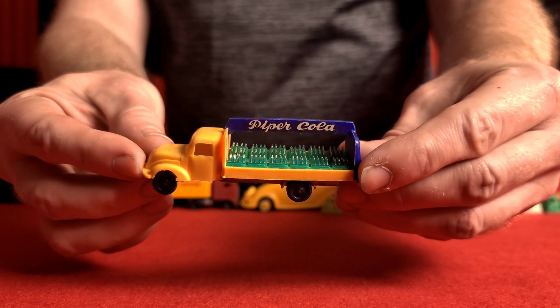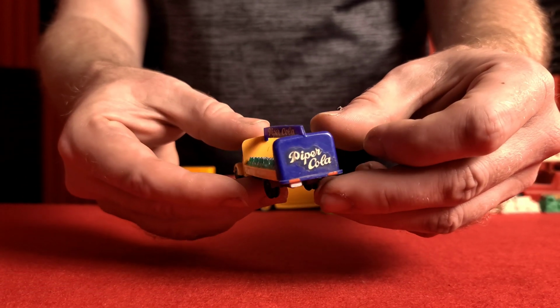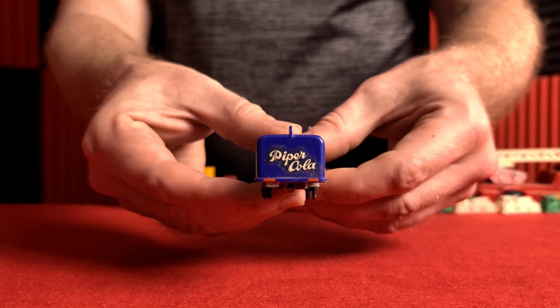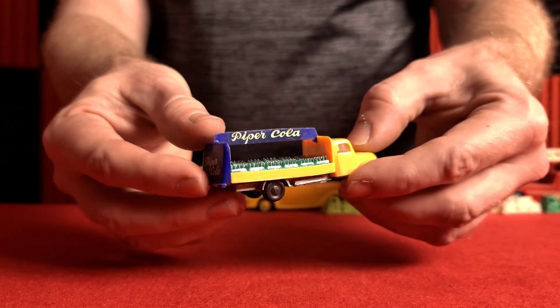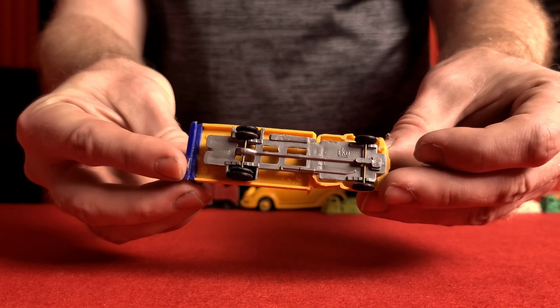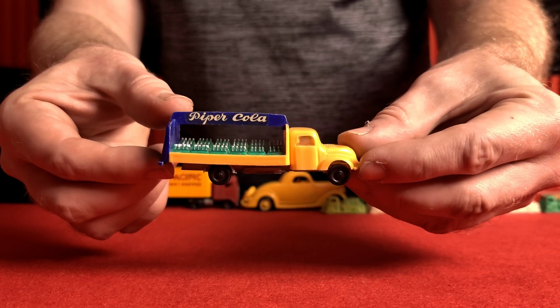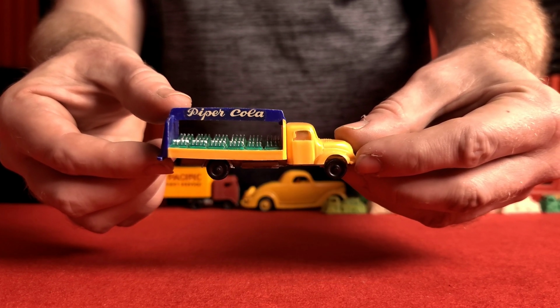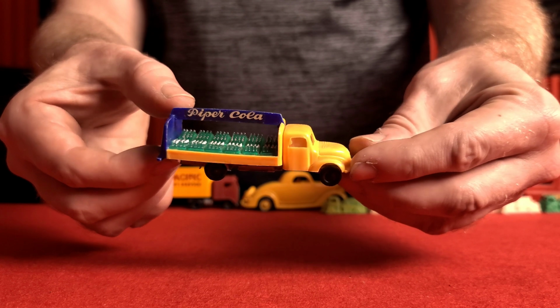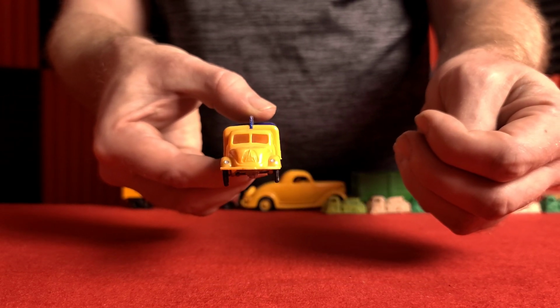This is definitely one of my favorites. Piper Cola. You can see the Coke bottles in the back of this truck. Nice decal in the back. Ta-da! And the bottom. It is definitely super cool. Split windows.